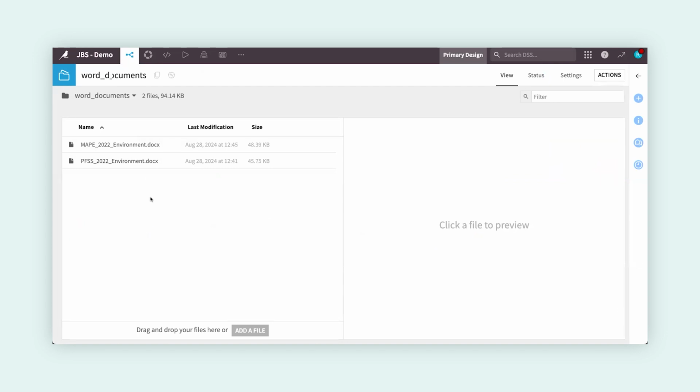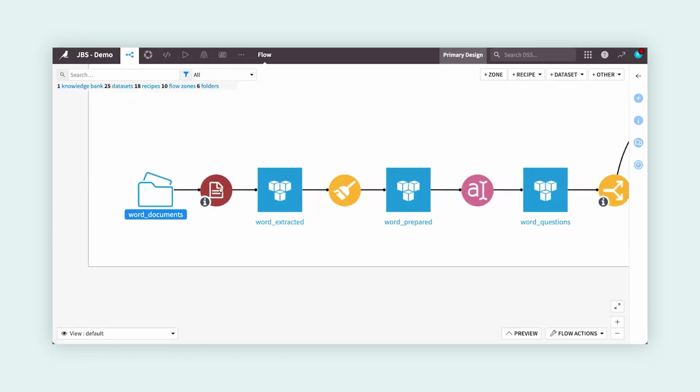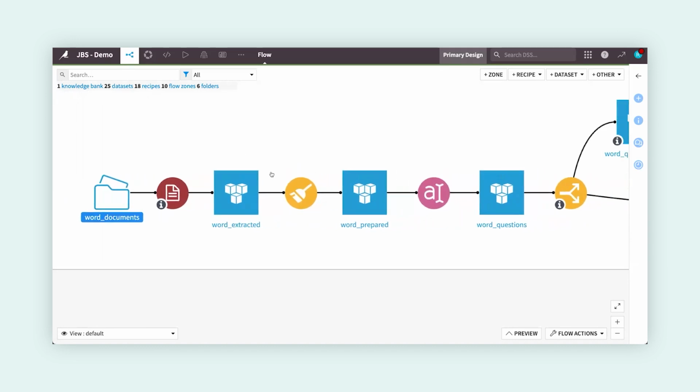So what I've done is I took two Word documents and dragged and dropped them into the platform. And you can see that in this demo, we're looking at the environmental questionnaires for two different regions, MAPE and PFSS. So once we brought that information in, we connected the Dataiku text extraction plugin, and this allowed us to create our first data set called Word Extracted.